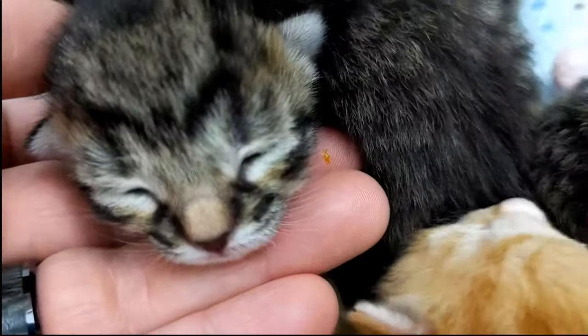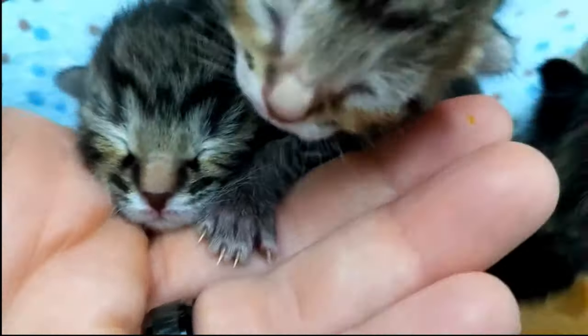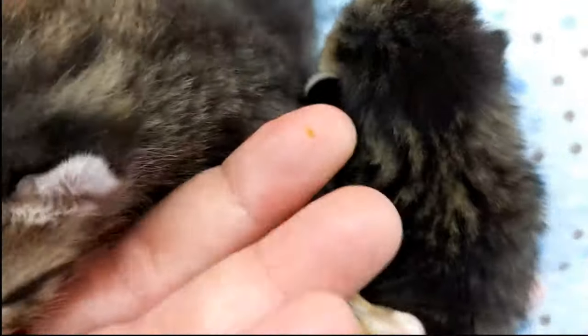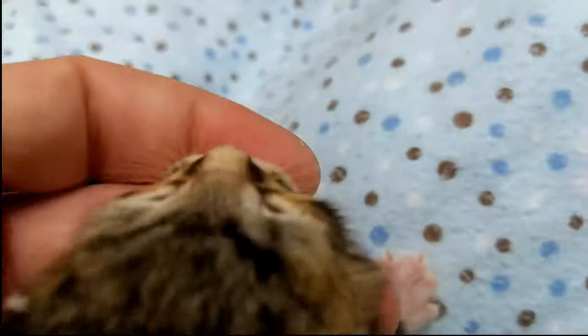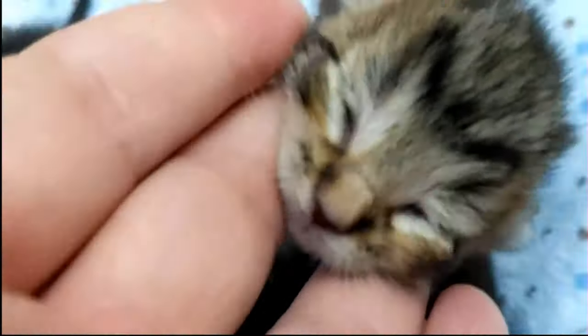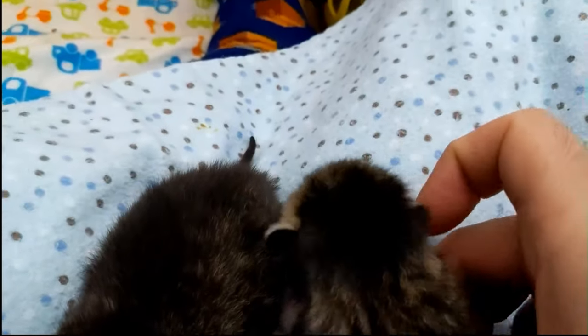Gotta be Astro. And Compass. Oops, this one is Caliper. Cal. Take a look at your foot.